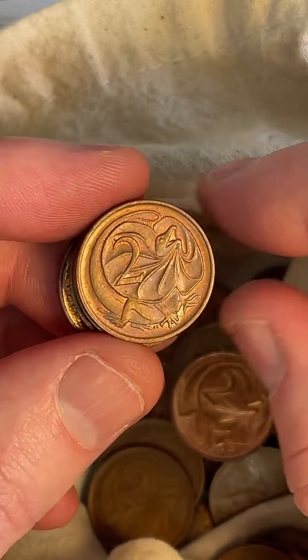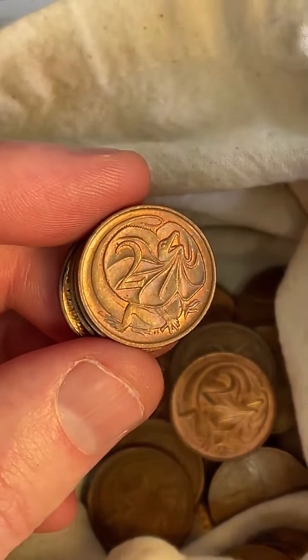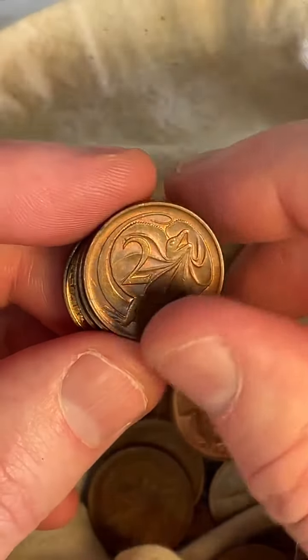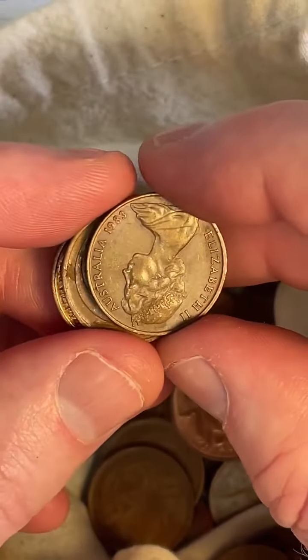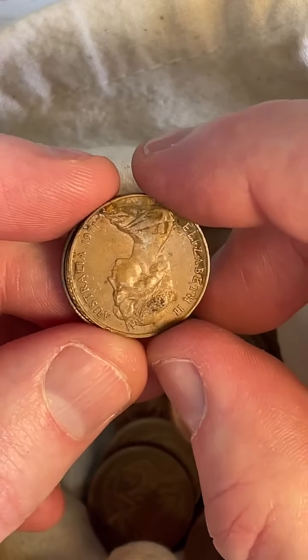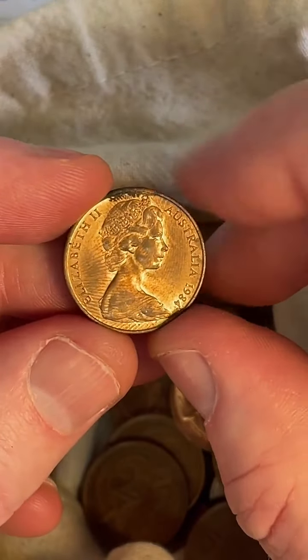Some banks won't allow them to go back out, but there's no law against them handing them back out for face value. So I got all these coins at face value. I just paid 2 cents for each one of these coins. I'm going to put that aside. It's just in good condition, that 82. Aren't these $2? No, just 2 cents.